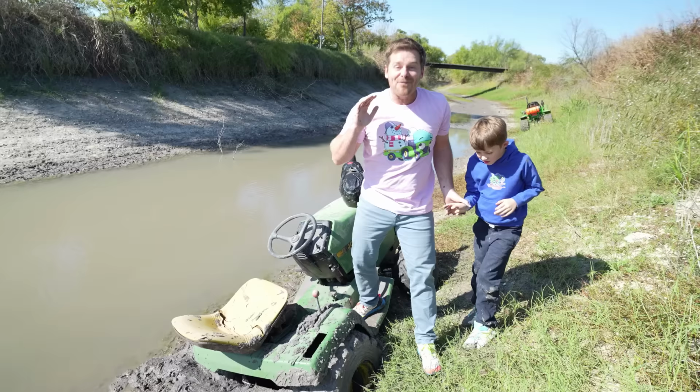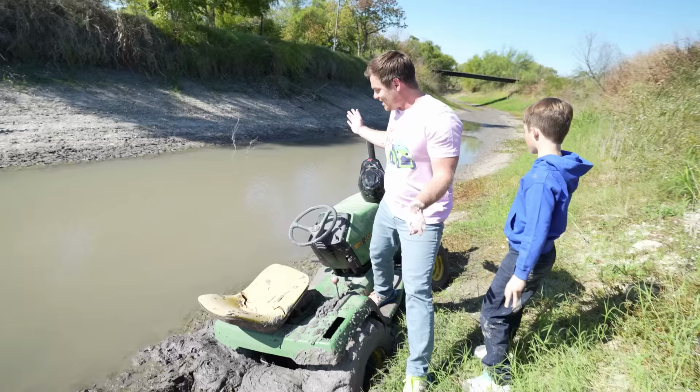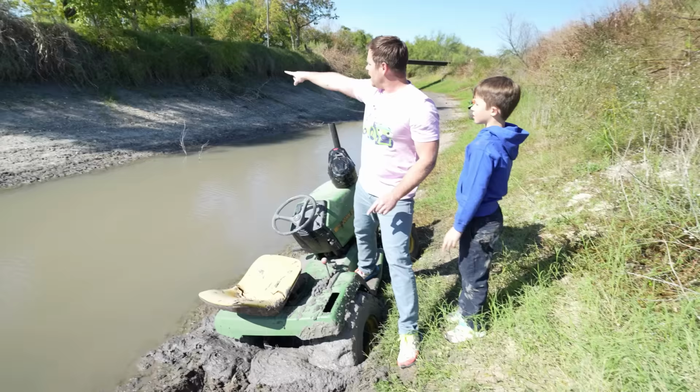It is officially stuck. I think we're gonna need to get a real tractor, a big one, to pull this thing out. It is so stuck. Dude, this tire is stuck, that tire is stuck. Everything is stuck on this thing. This one's the only one that's good. We have one tire that's not sunk in the mud. Hudson, there's the island. Your tractor is free. You think you can make it?